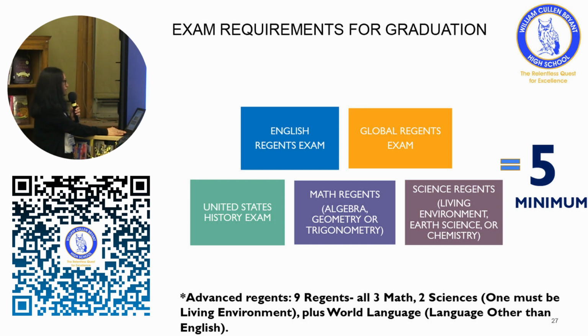If your child wants to continue with the Regents Advanced Diploma, which most of our children here are eligible for and have the time to complete, they must pass 9 exams. All the 3 that I mentioned: 3 math, algebra, geometry, trigonometry; 2 sciences, 1 living environment, it must be living environment, and another science, chemistry or earth science; plus U.S. history, I'm going in reverse, plus the global Regents, plus the English Regents.